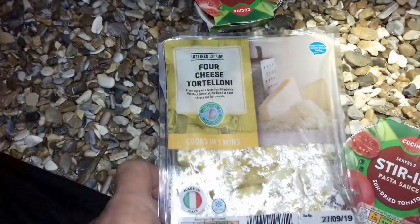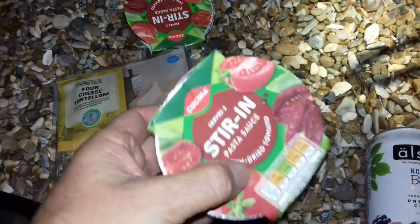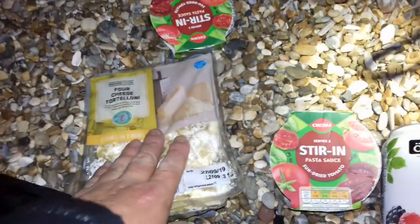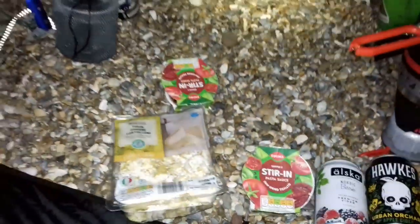So, I've got this four cheese tortellini pasta, a whole box of it, and two of these stir-in pasta sun-dried tomato sauces. So we'll have half the pasta each and a tub of sauce each. I bought him a cider as well.